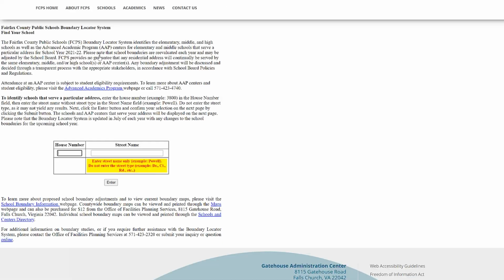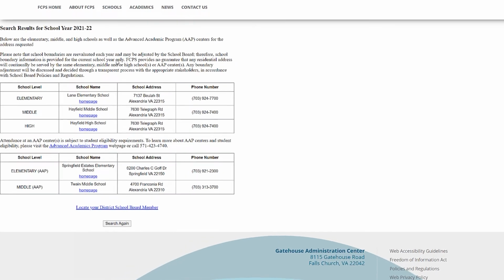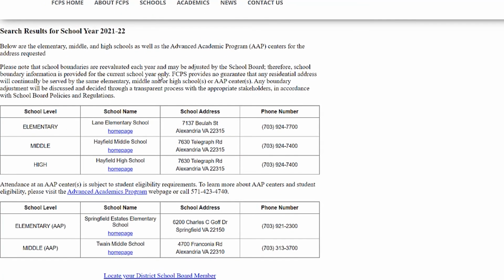Next up, we're going to talk about the schools. I feel like every video we've prefaced this when we talk about the schools, we always mention making sure you check the Fairfax County boundary locator. Right. And that's always important if you have a specific school in mind, or if test scores or ratings are important to you. And so definitely check out the Fairfax County boundary locator.